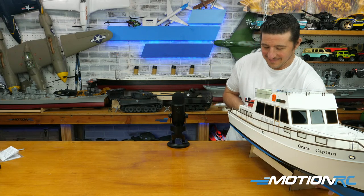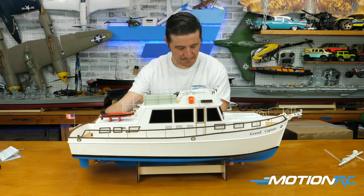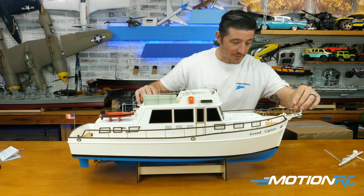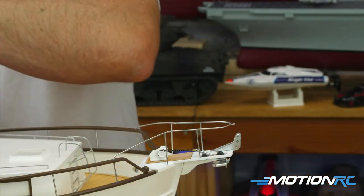This looks like a real life version. This looks like a pretty expensive boat. So I'm going around the side. Again, yeah, this is all real metal on here.